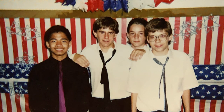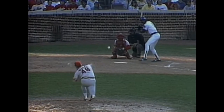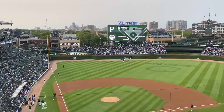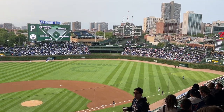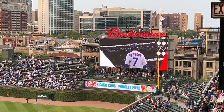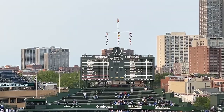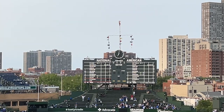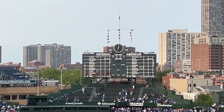At the age of 11, I became a fan of the Chicago Cubs during the era of Andre Dawson, Mark Grace, and Ryne Sandberg. With Wrigley Field being one of the oldest baseball fields around, they've really managed to keep the charm of this place. Not until more recently did they add these LED scoreboards, but they did keep the classic scoreboard. If you look very closely, there's people there changing the score manually every time someone scores.